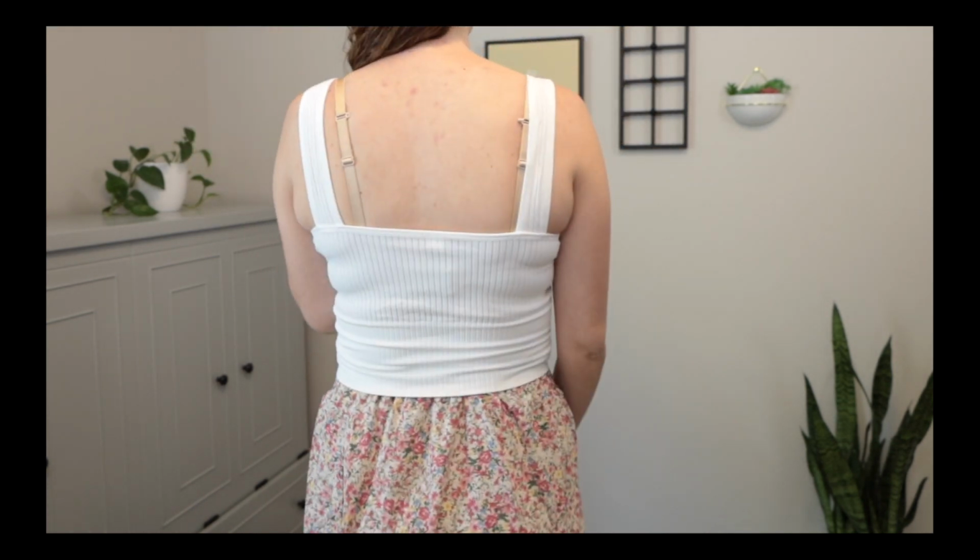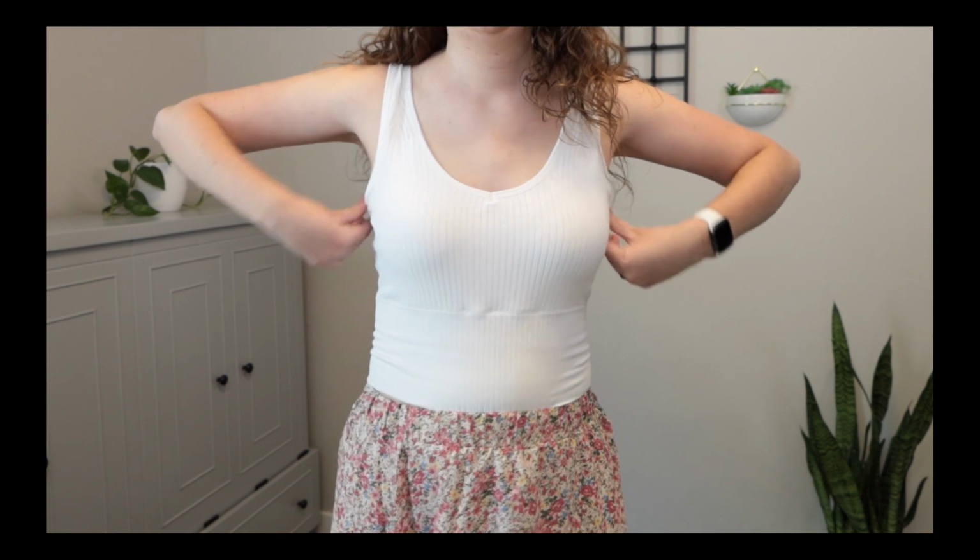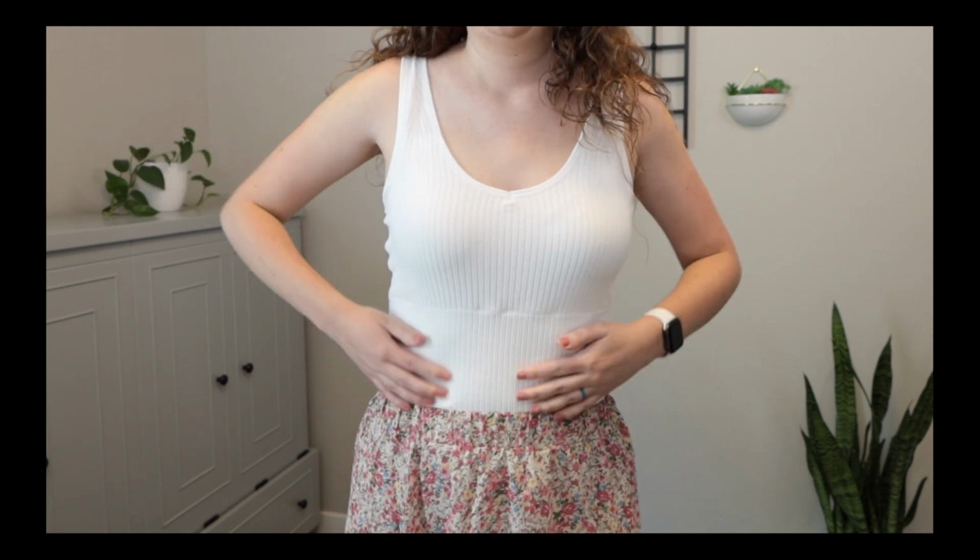And I would say this fits pretty well. I do wish that it was slightly tighter on the top, but it's not horrible, and it is very fitted on the bottom under the bust, which I do really like. So I think I can definitely make this work, and I think it looks really good with the skirt as well. I did get one other skirt.